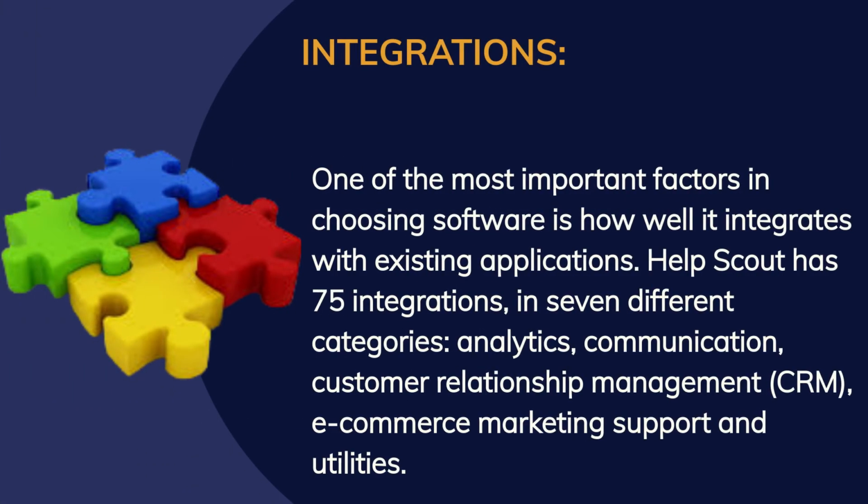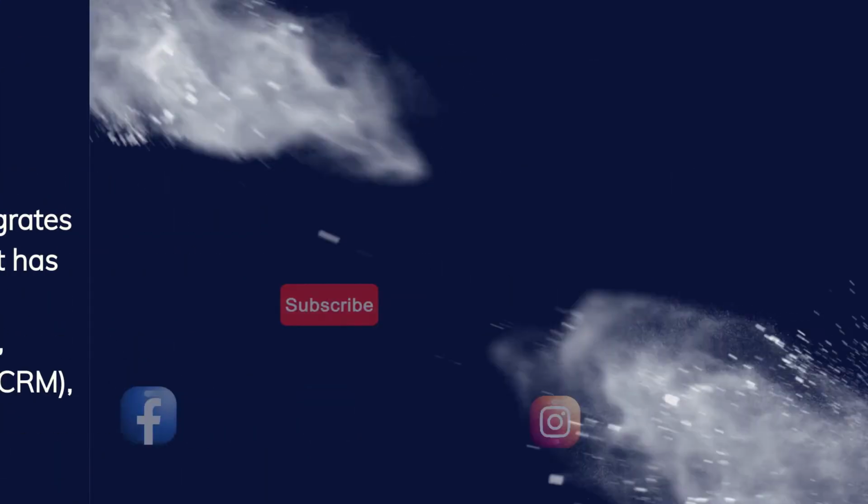Helpscout integrations. One of the most important factors in choosing software is how well it integrates with existing applications. Helpscout has 75 integrations, in 7 different categories: analytics, communication, customer relationship management, e-commerce, marketing, support, and utilities.